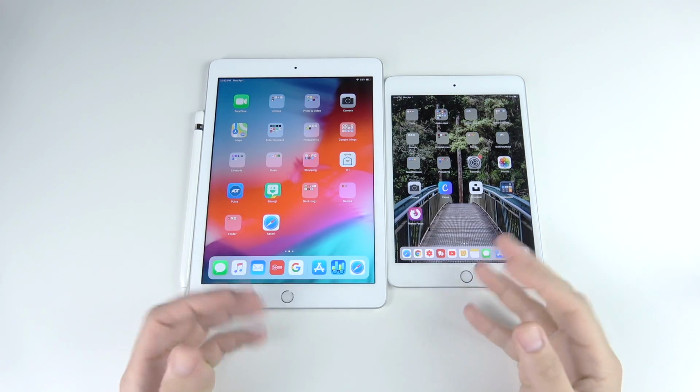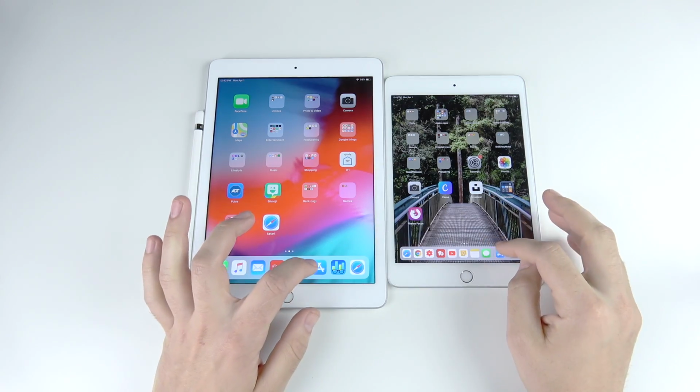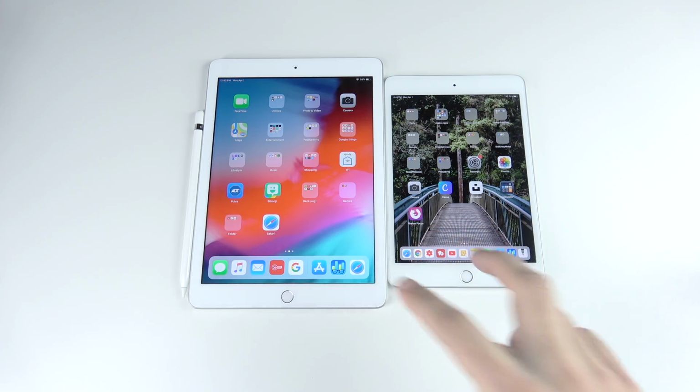There's one major reason to buy the iPad mini, and it would be here for the processor alone. Even though it's not that noticeable, it still has a technically more powerful processor, and I would make my decision based on the processor between these two. Very important.